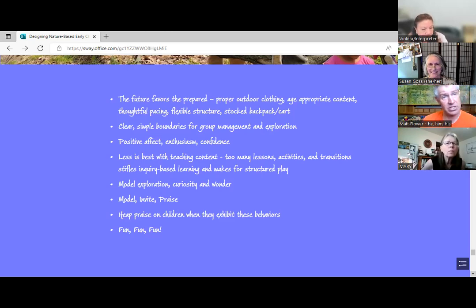Less is best with teaching content. Too many lessons, activities, transitions stifle inquiry-based learning and make for structured play. Just skip it. Let nature be your emergent content. Model exploration, curiosity, and wonder. I always say, what we do is we model, invite, and praise. Heap praise on children when they exhibit the behaviors in the outdoors that you want to see them do.